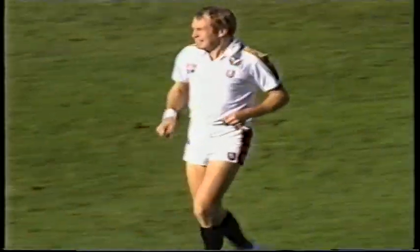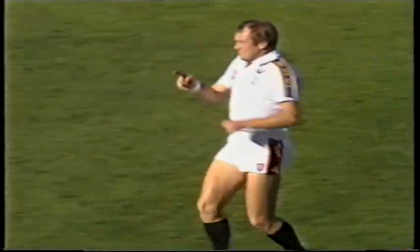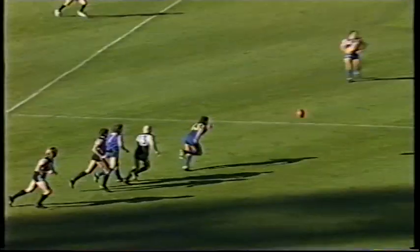Some interference must have occurred there, Peter. I didn't see what happened. I was watching the player run away, but there must have been an interference afterwards. Potier gives the ball to Economou.